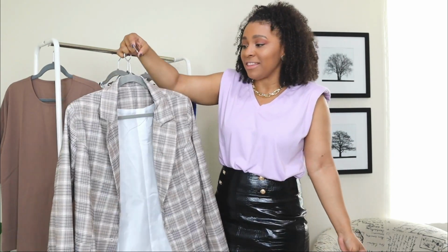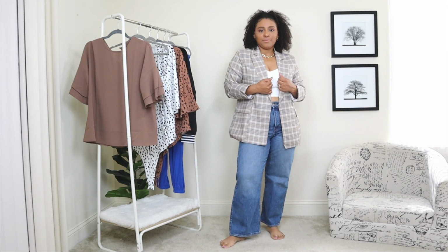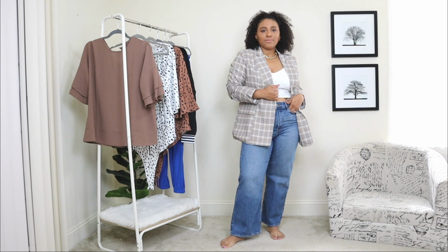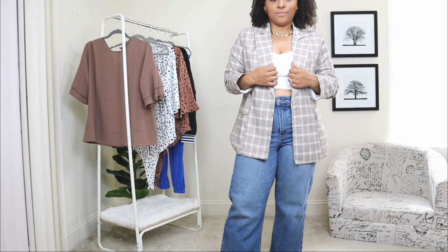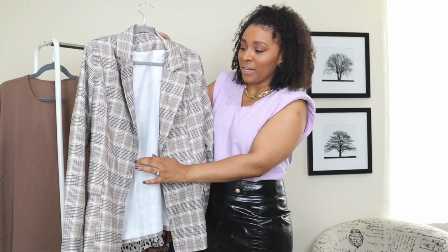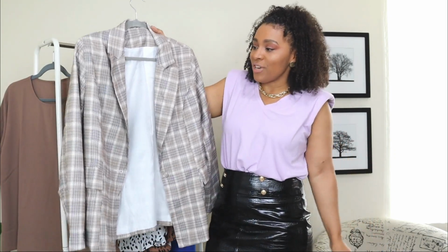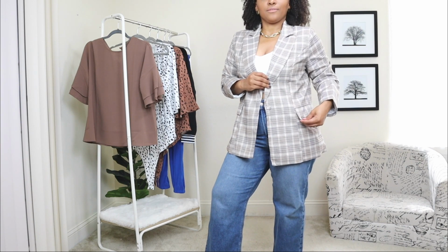I really love the plaid print. Again, I love the brown color to it. The shoulders do have a little bit of that shoulder padding. It does also have two pockets. They're not faux pockets, they are real pockets on both sides. And this one is a single breasted blazer. It just has one button, and I really love this blazer. I feel like it's one of my favorite pieces from this entire haul.